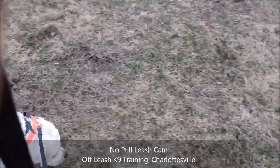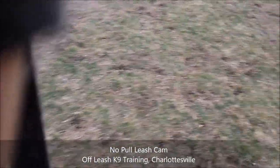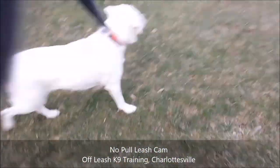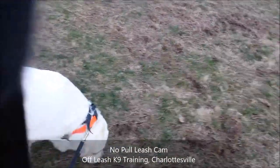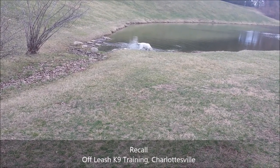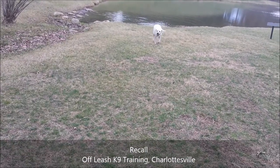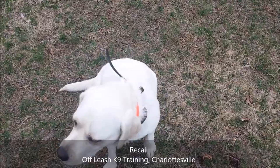Not pulling on leash. Good girl. Good girl. Yeah. Good girl. Bess, come. Good girl. Yeah, it is a good girl. Sit. Good girl. Yeah. Break. Good girl.